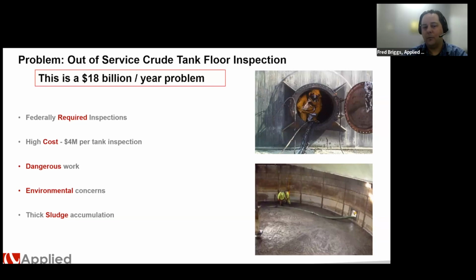Typically a couple feet worth of sludge accumulates on the floor. So imagine an area larger than 5 football fields with 2 feet worth of toxic sludge that has to be removed. Removing this material requires about 2,000 hours of dangerous confined space entry. It releases tons of VOCs into the atmosphere, and it costs around $4 million to complete a service like this.